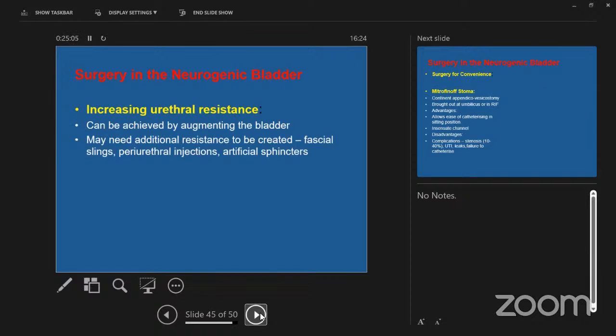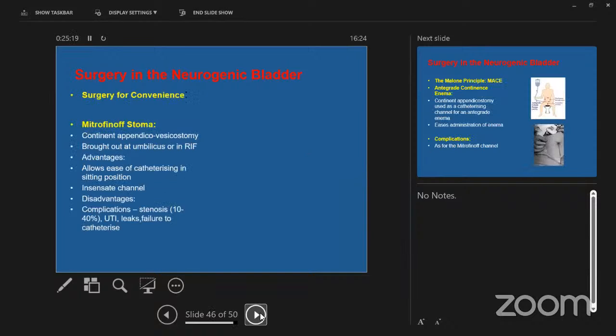In case we need to increase the resistance of the outflow, we can do this either by augmenting the bladder or by adding something which is called a fascial sling, which tightens the bladder neck from the outside. So all these are measures that can be used to replace what doesn't work very well in the bladder.